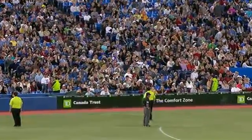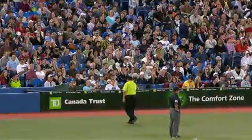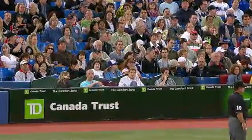Hopefully sometime this year we'll get a chance to call a game from down there. We did that last year and had a great time. Good service, good seats, great view.